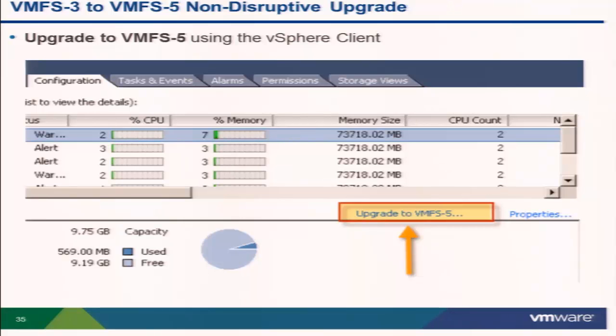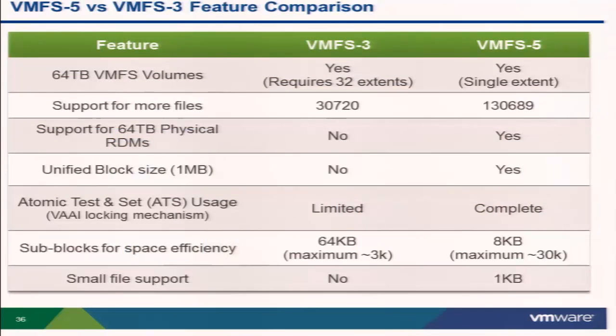However, there's something you need to keep in mind. With VMFS 5, we did a lot of improvements, largely around space utilization and performance optimization of the VMFS. Here you see a list. With 5, you get a single extent, a lot more files, unified block size, improved sub-block allocation. So it's a lot more efficient, a lot more performant. Yes, I'm going to want to upgrade my VMFS 3 to VMFS 5 because I want these benefits.